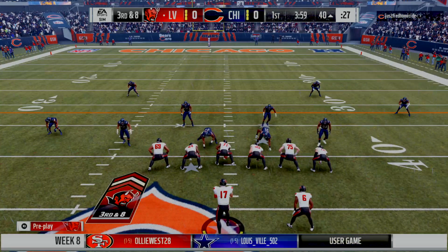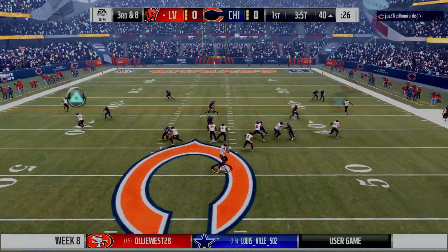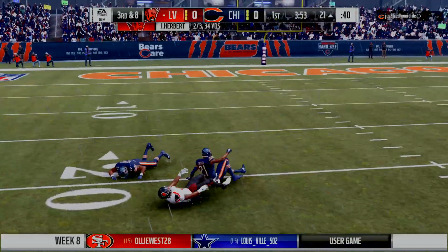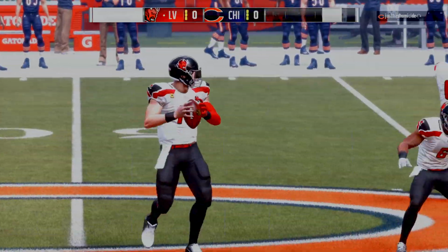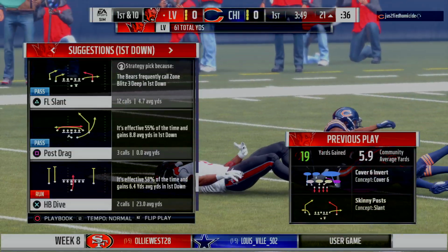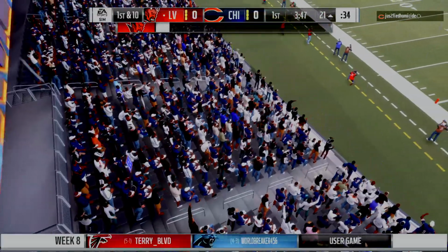All right, here we go. Green 30. They'll look to throw here. Looking left side, and it's complete. First catch for the NFL's leader in receiving yards at the midway point. It's a first down. They've got good playmakers on the offensive side of the ball.